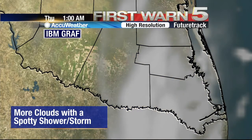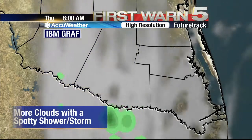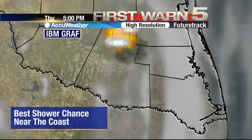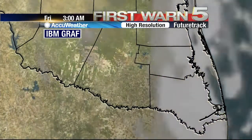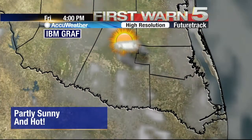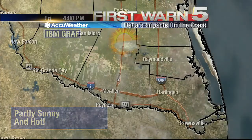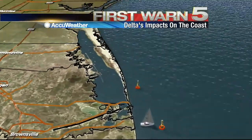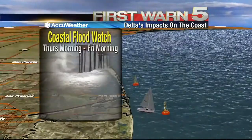Tonight, not much. The high-resolution future track suggests some clouds, not much more than that, and maybe spotty showers. That's 2 o'clock in the afternoon tomorrow. Notice a little green near the coast, so isolated showers in there, 20% for tomorrow, even into tomorrow night. Friday is probably a dry day, partly sunny and hot with, again, an isolated shower near the coast, but that's probably about it. Our impact from this storm will be at the coast.